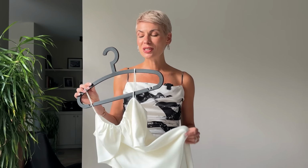Starting off with my favorite style of dresses, slip dress. I love slip dresses. I think they're the most versatile, chic, yet easy to wear kind of dresses you can imagine for summer. They just exude elegance and fluidity and require accessories and shoes that enhance rather than overshadow their delicate nature.